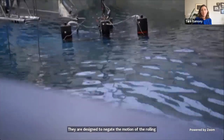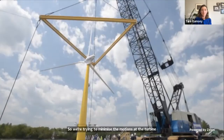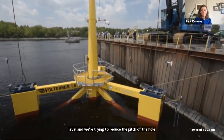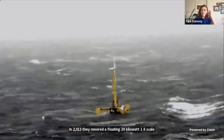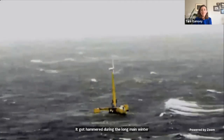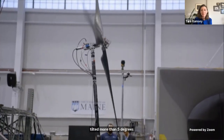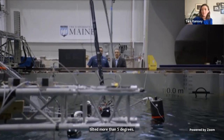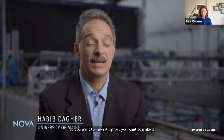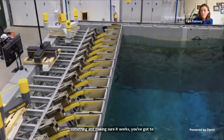So we're trying to minimize the motions at the turbine level, and we're trying to reduce the pitch of the hull so it doesn't pitch too much over. In 2013, they moored a floating 20-kilowatt, 1/8 scale model offshore for more than a year. It got hammered during the long Maine winter, but never tilted more than 5 degrees. Habib hopes to have a bigger 11-megawatt turbine floating in the next few years. So you want to make it lighter, you want to make it easier to build. So it's not just about designing something and making sure it works. You got to figure out how to build it in an automated fashion. We built the lab to try to answer those questions.